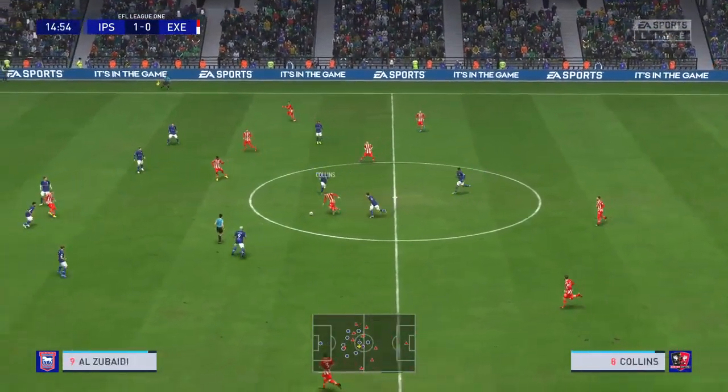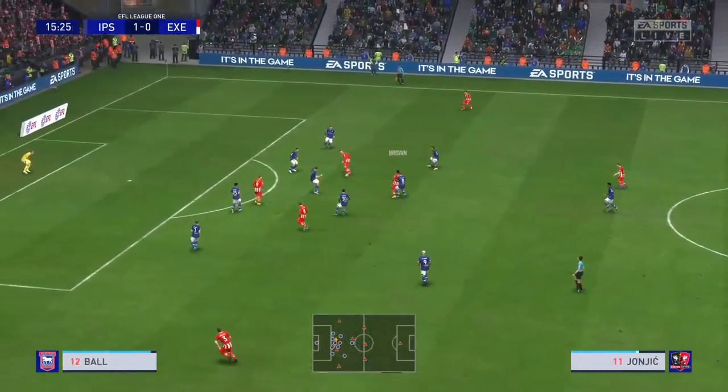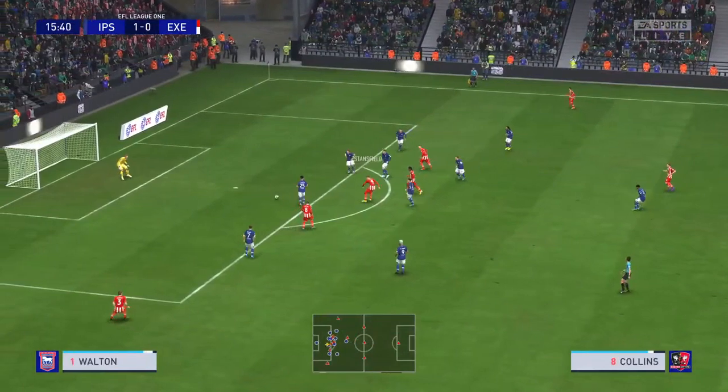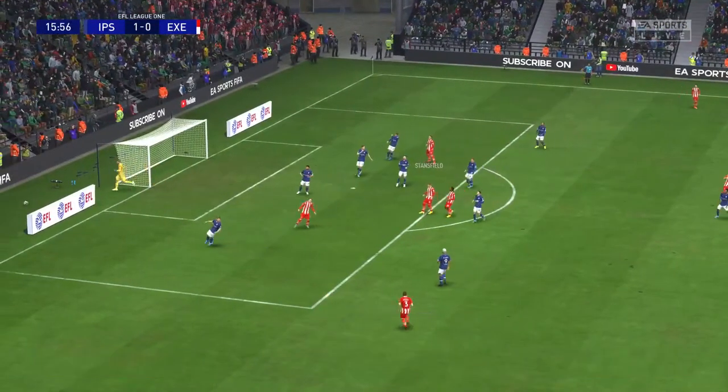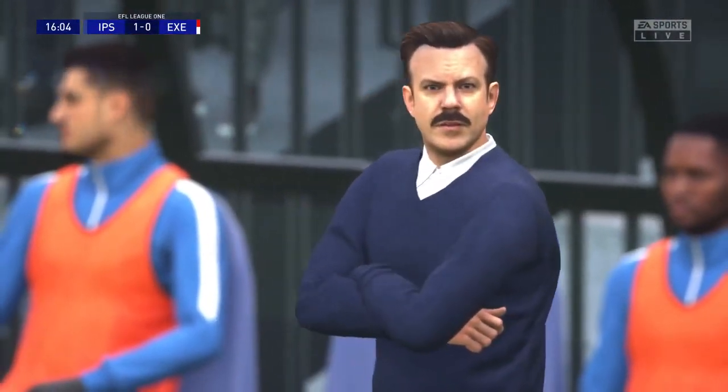Archie Collins. Brown. Decent position. Well, you've got to classify that as a poor attempt. A long way wide.